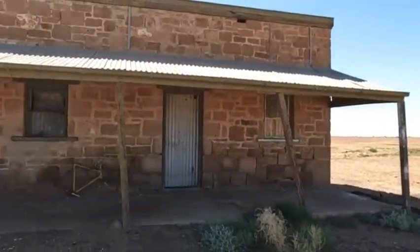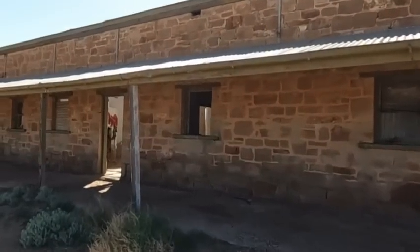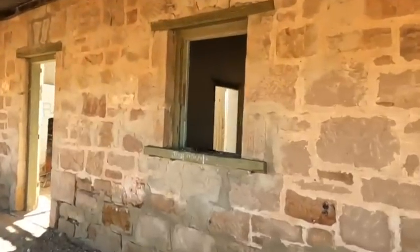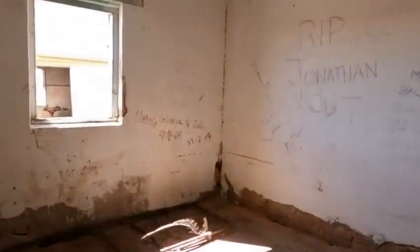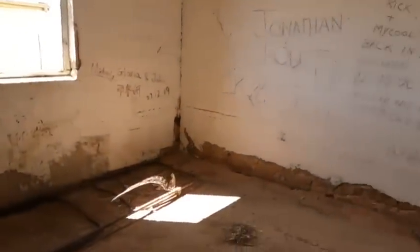We'll go in and take a look while we make lunch, but let's go and check out the old Beresford siding. Pretty much standard design by the looks of things. Somebody's bed. Lots of graffiti. Always disappointing.